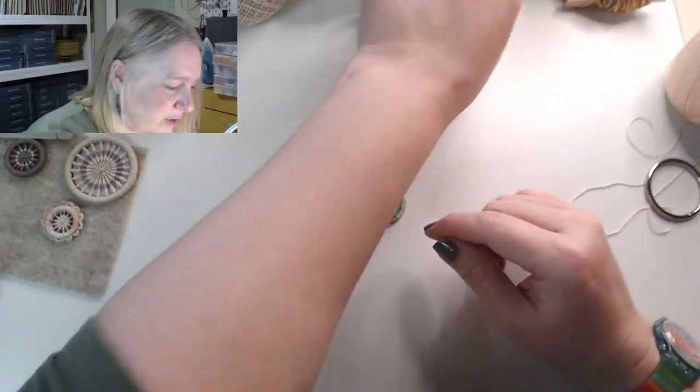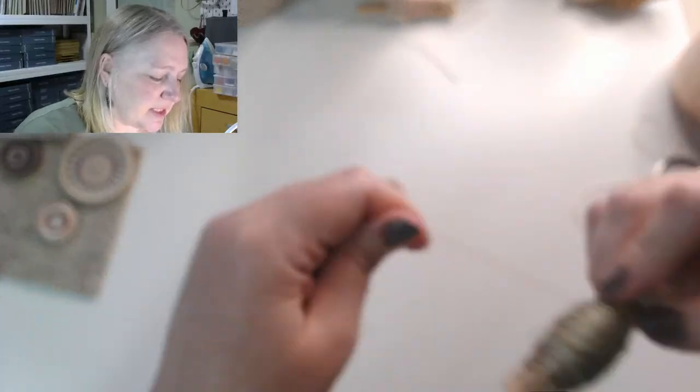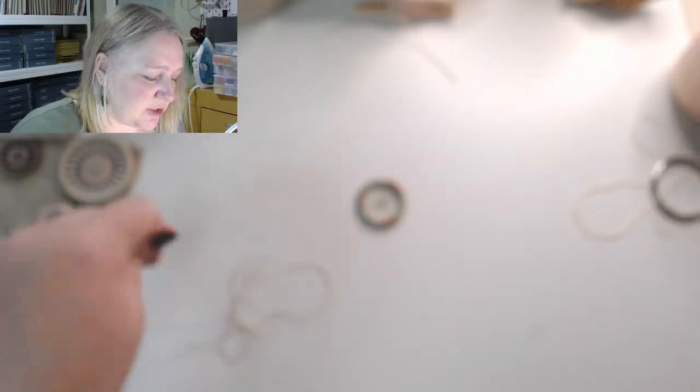So I've got some more of this thread. I've deliberately finished it off because I wanted to show you what to do if you underestimate how much thread you need.